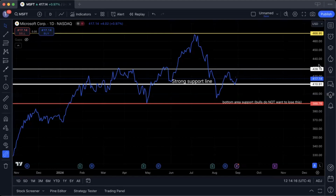So first things first, my number one watch probably for the week of Labor Day is Microsoft. As you can see here on the chart, it has a nice head and shoulders pattern forming on the daily, which would likely take us down to the 410, 411 zone should this retest fail. The next bit of heavy resistance from this zone is around the 428 level. That's the next strong resistance point.